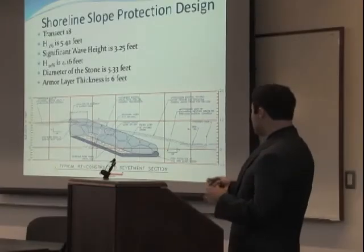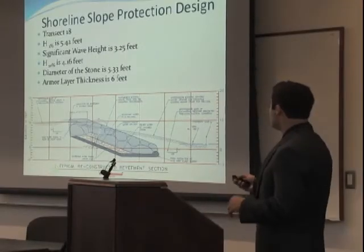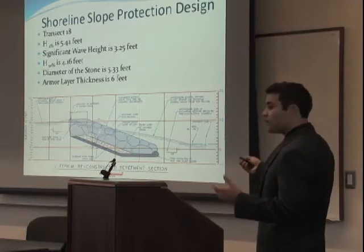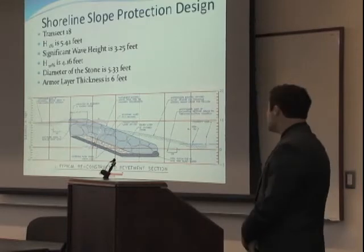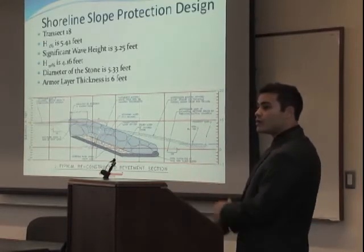And once the diameter of the stone is calculated, you know which riprap grades to use for the revetment. And then the armor layer thickness is also determined from that as well, from a long equation.